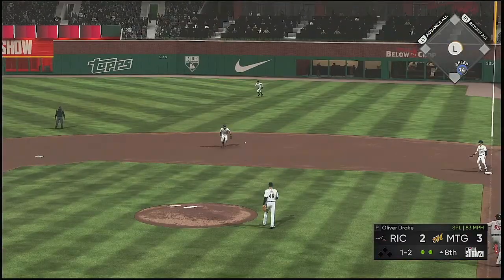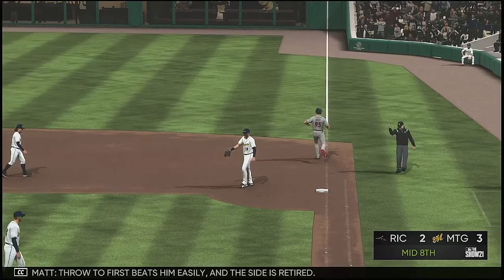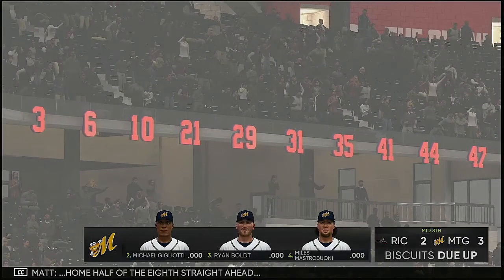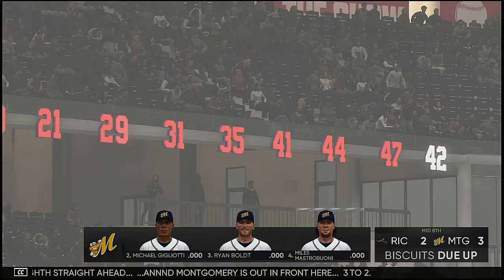Now a ball rolls softly to second, reined in. Throw to first, beats him easily, and the side is retired. So nothing happening this time around. Home half of the eighth, straight ahead. And Montgomery's out in front here, 3-2.